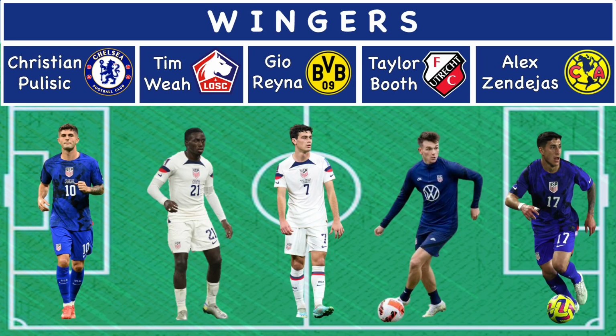Alright, in our wingers, we have Christian Pulisic, Tim Weah, Gio Reyna, Taylor Booth, and Alex Zendejas. So overall, a pretty solid group. I don't know how much Pulisic is going to play in this camp. I assume he's going to start the game against El Salvador, but we'll see. Tim Weah is listed as an attacker, and I am very glad because he needs to be playing right wing for us and not left back or right back.